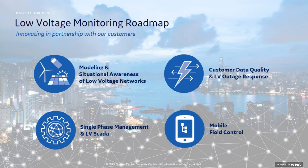As there's more SCADA being deployed on that network, we're hooking into features that allow for more flexibility and automation with the low voltage SCADA, and also ensuring that any single phase elements are being recorded. Lastly, as the low voltage network is predominantly operated by the field crews, deploying features that the field crews can use on mobile to see the real-time network status and get updates is really important to this low voltage monitoring roadmap. So I'll hand back to Dave to go on and talk about our other low voltage features.